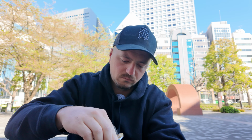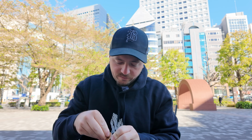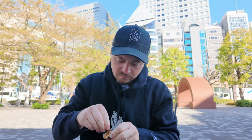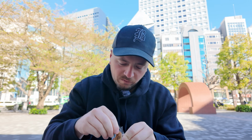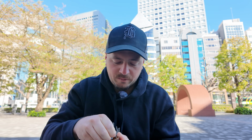Day 2 here in Japan. Already missing the good coffee that Australia has. Just knocking one up now. It's definitely no oat cap on the east coast of Australia, that's for sure.